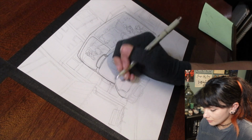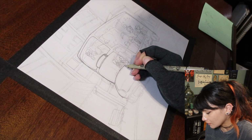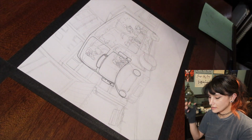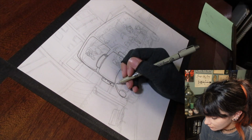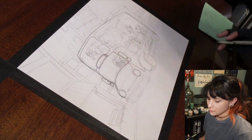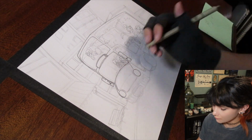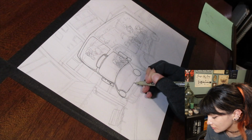Luckily, I don't have to worry about any of the subjects overlapping the lines of the vehicle because they're all inside the vehicle. I did also try to make the bus in the sketches look as aquatic as possible. Like obviously I bubbled out the windows a little bit. I gave the face of the car very round features. I don't know, just trying to tie this into the characters as much as possible.